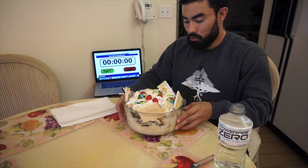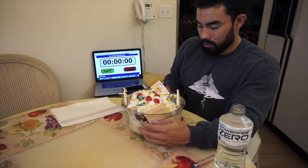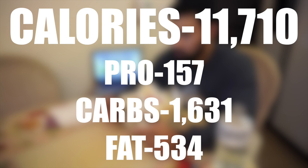I literally just grabbed everything, and I don't even think this bowl was big enough to add everything I wanted to, because I wanted to put more toppings on it, but nothing else can fit or it would just be overflowing. I don't know the calories in this giant bowl of ice cream, but I'm going to give you a calorie count right now.